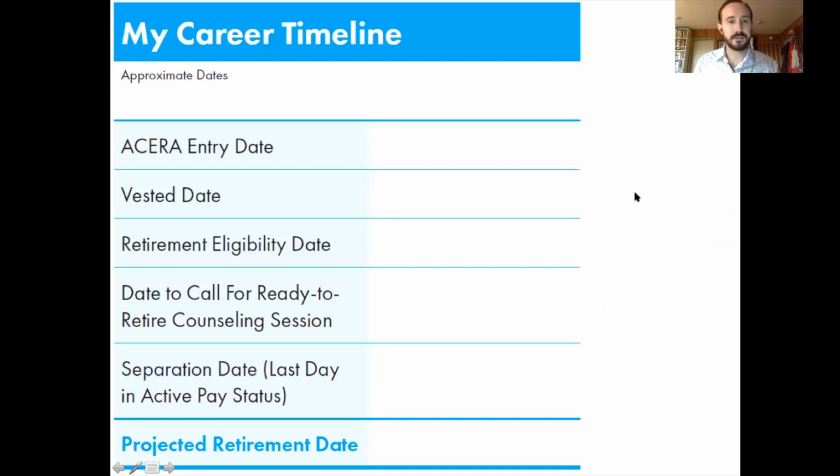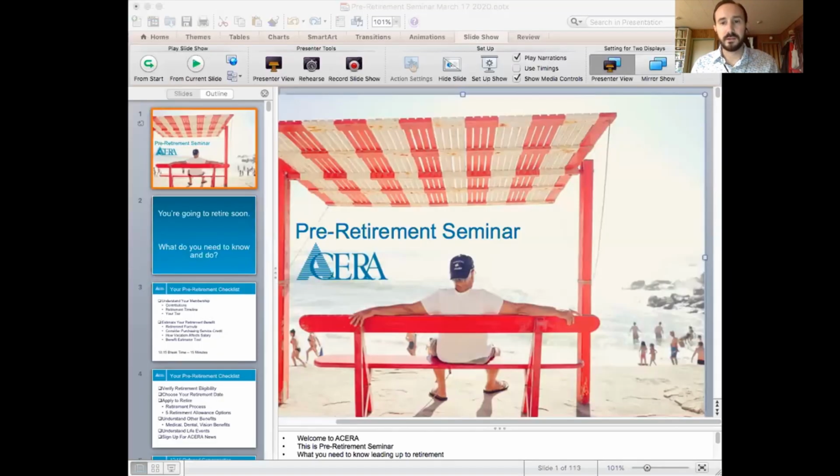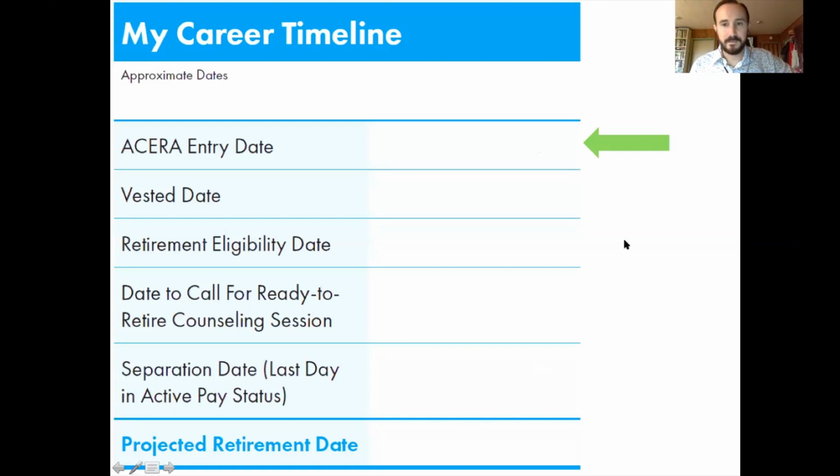So onto this. I've sent out a link to the retirement worksheet. I was going to share the full worksheet, but you already have it. This is just one section of the worksheet, the first section, my career timeline. What I'm going to help you do is fill this out as we go along.